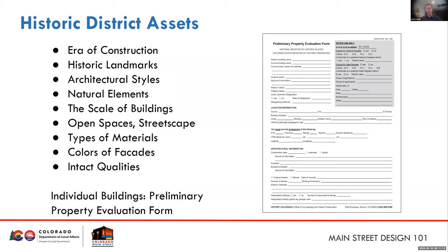A lot of times streetscapes and street widths were designed, and this is just something I've heard, to be wider in some towns so that a horse and buggy could turn around in the middle of the street. I think that's an interesting idea. I'm not sure that's 100% fact, but it makes sense. Also the types of materials, the colors of facades: natural brick has different colors, wood siding can be painted, but your typical earthen materials represent a certain thing. And how good a shape are things in?